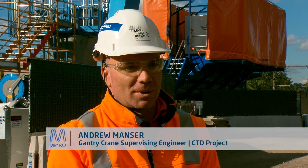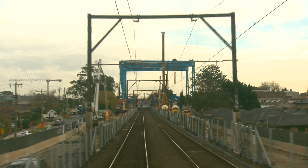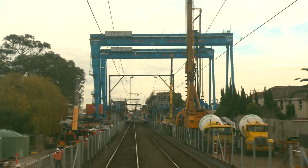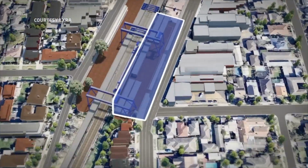So my name is Andrew Manser. I'm responsible for the supervision of the gantry crane and the straddle carrier construction and the building of the rail viaducts in the Murrumbeena area. We are using specific construction methods here because we're working adjacent to the busiest rail corridor in Melbourne, which is the Caulfield to Dandenong line. And the methods we are using reduce the time where we're actually building adjacent to the rail.